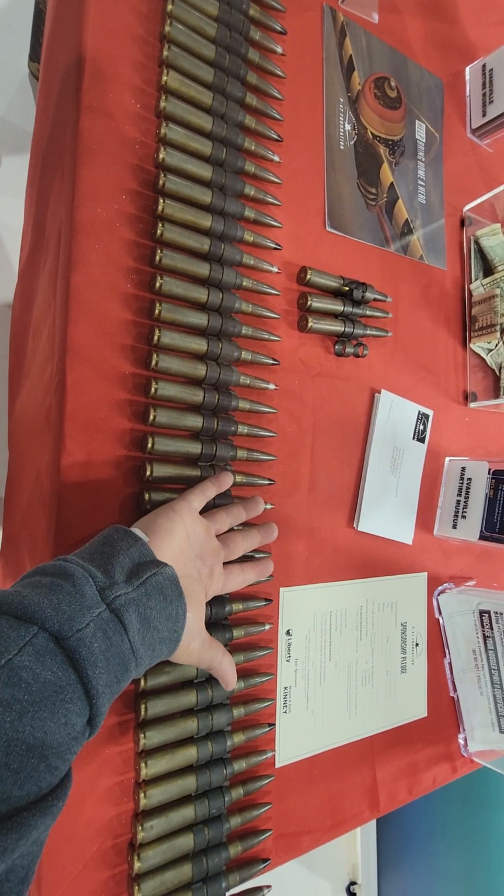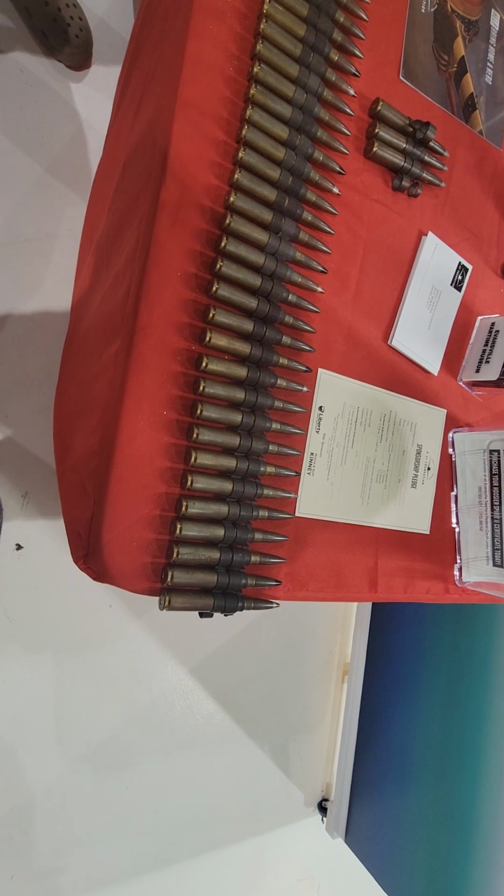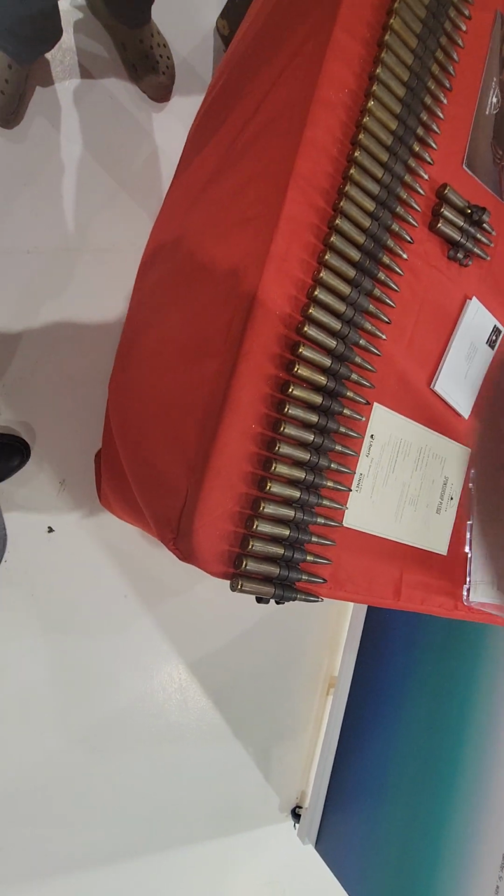50 BMG. That sucker's huge. Yep. That thing would put a hole right through a piece of metal. That could cut a tree down.